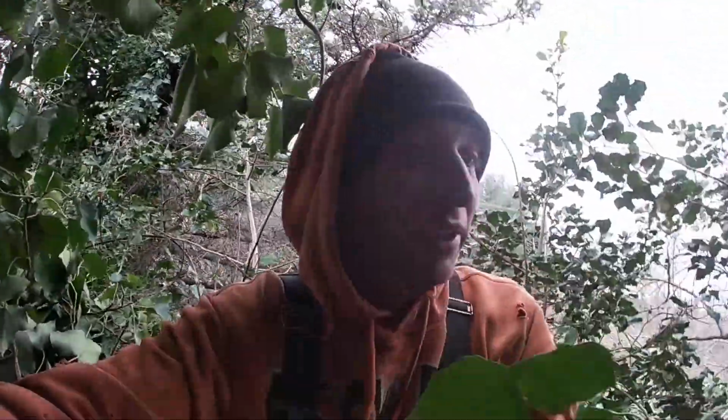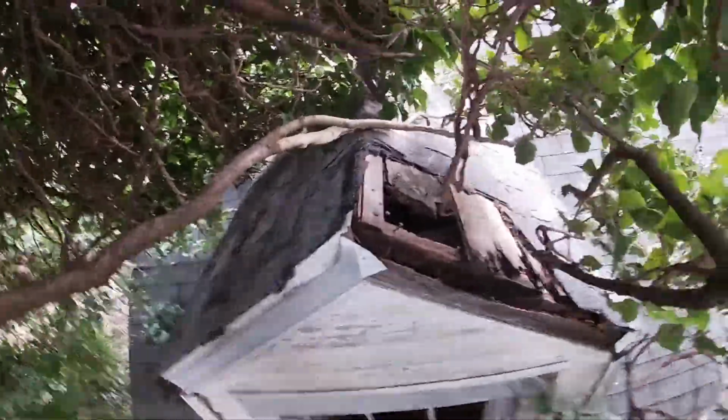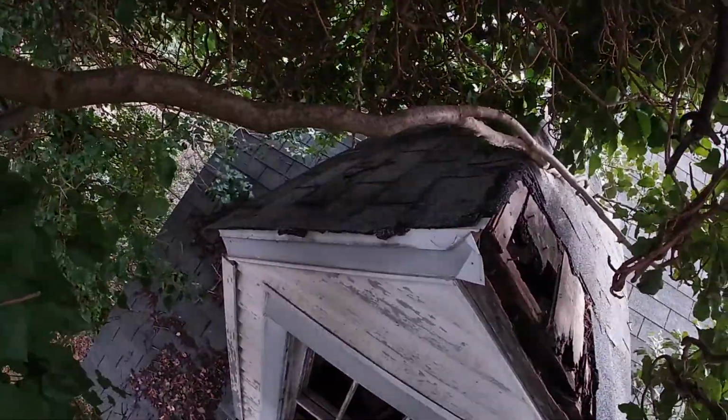And allow bugs and that sort of thing and disease to be rampant. So you want to test the health of a tree before you start climbing it. Before you climb a tree, test the health of it. And before you climb on a roof, test the health of that. And this roof doesn't look very healthy. That roof there is very unhealthy. That's an unhealthy roof. We shouldn't climb on that.